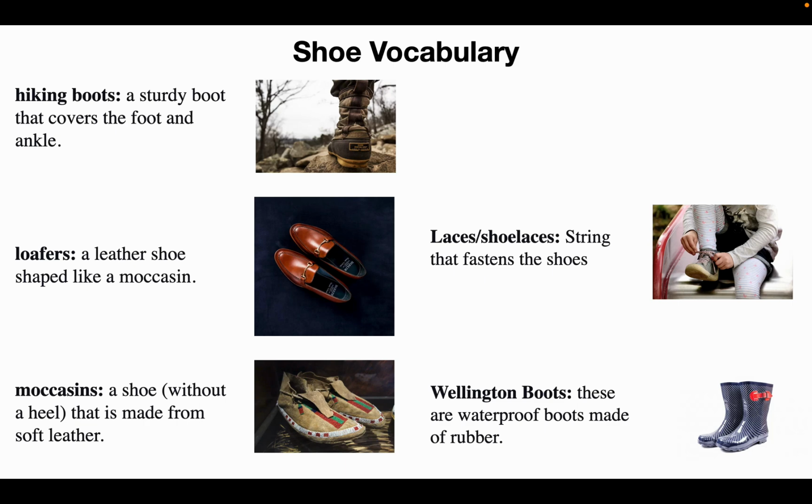Let's look at some shoe-related vocabulary. Hiking boots, sturdy boots meant for walking, really. Loafers are leather shoes, a bit like moccasins, but they usually don't have laces. You just slip your foot into them. Moccasins, these are a shoe without a heel, made of very soft leather. Shoelaces or laces, these are the strings that hold your shoes together. And Wellington boots, these are shoes made of rubber, they're waterproof.